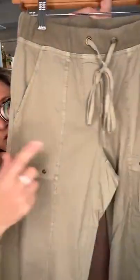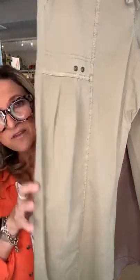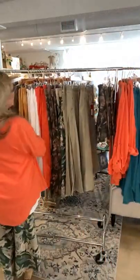How much are the white pants? How long? Oh, how long are they? Cindy, they're like an ankle length. They're not a full length pant. They would actually look very cute on you if you are looking for a white pair of pants. But these are also amazing if you're looking for a neutral pair of pants.